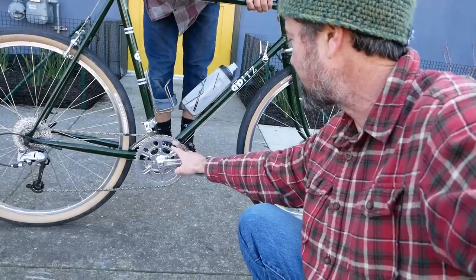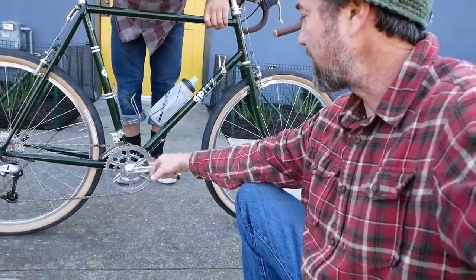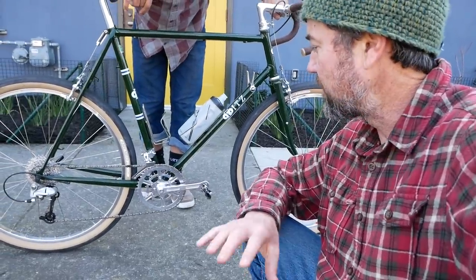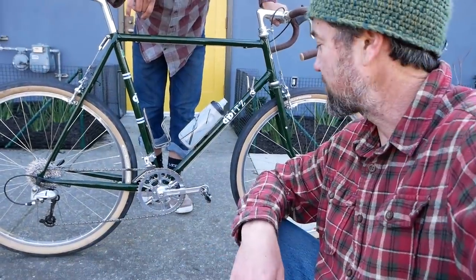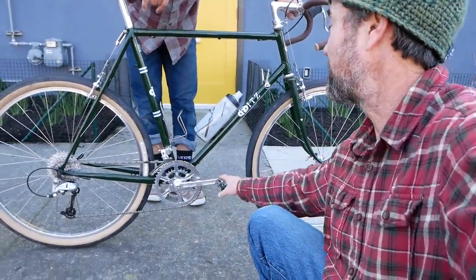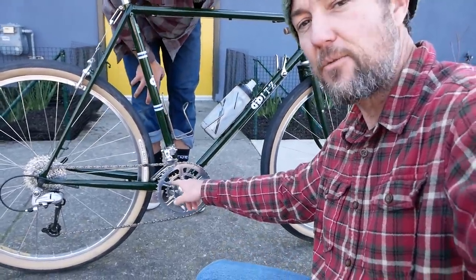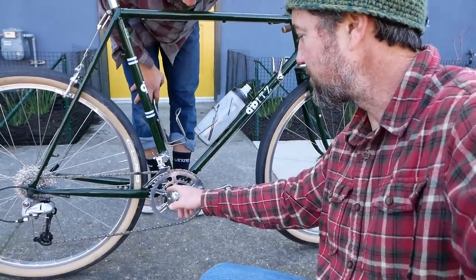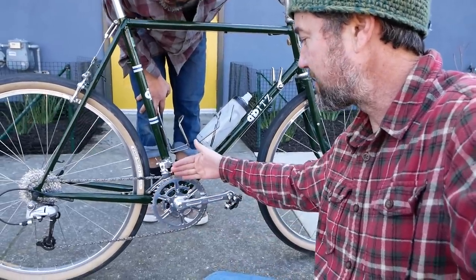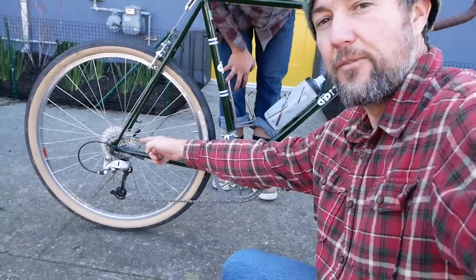This has a 46/30, and I decided to go for this because we're going to get the Q factor down to what would be the same as for a road double. So we're looking at like 140 to 145 Q factor, which is about as narrow as you could ever get. Yeah. And Omar got it so everything fit in here so well. This chainring just clears everything, clears the frame perfectly. It sets up the big chainring so that you're more or less in the middle of the cassette.